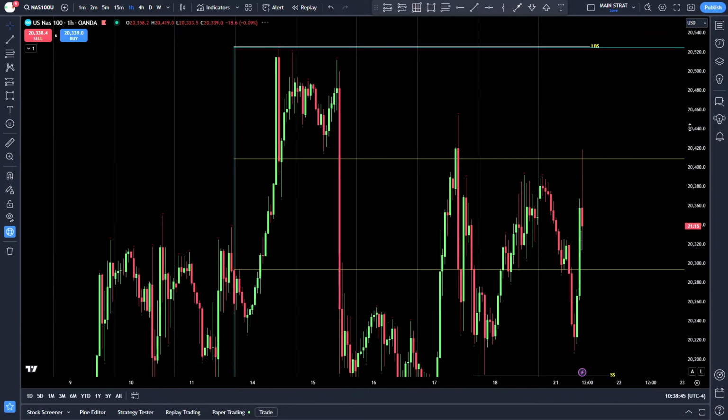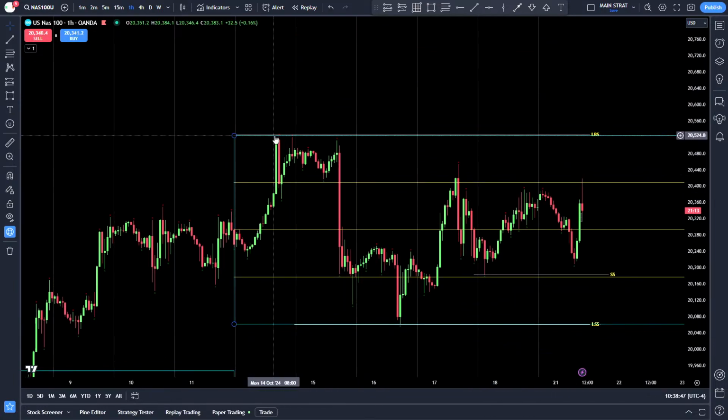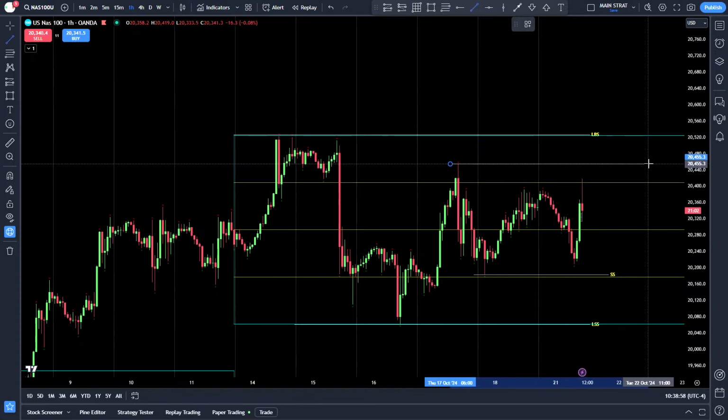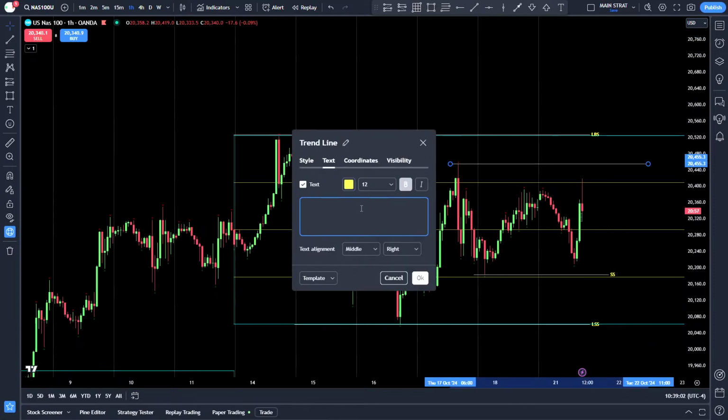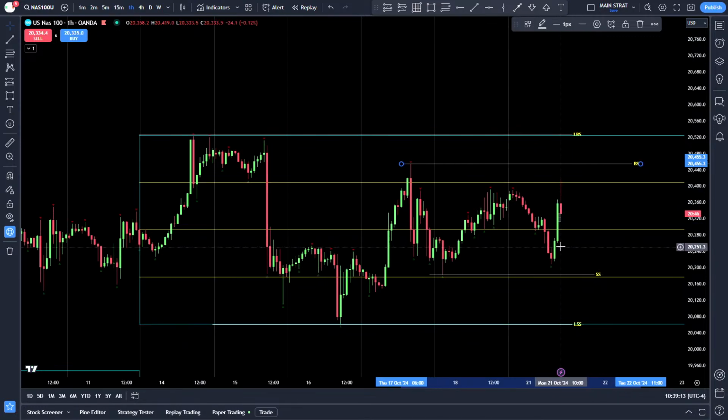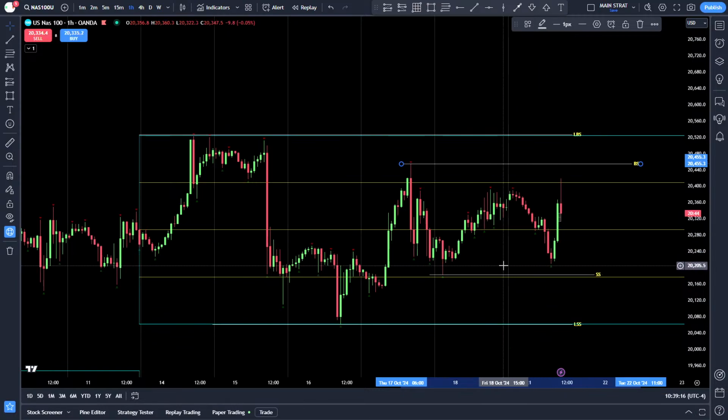I'll show you here. It's up here. There's probably a lot of buy side resting up there. The next buy side would be here. We've already taken out this buy side here with this candle. Now we're just filling in this gap.